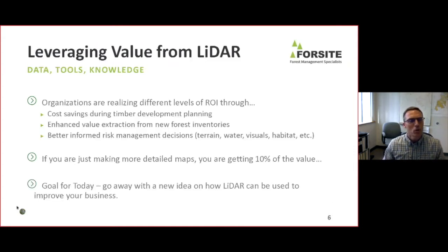So our experience is that organizations are realizing different levels of ROI because some are realizing cost savings through timber development and planning, some through better value extraction from the forest using new forest inventories, and some are using it to make better informed risk management decisions, whether it be from terrain or water, visuals, or habitat.